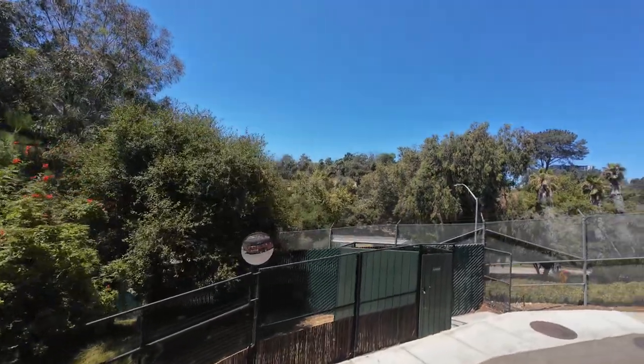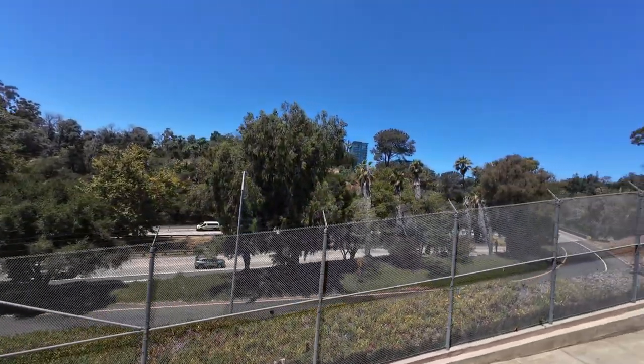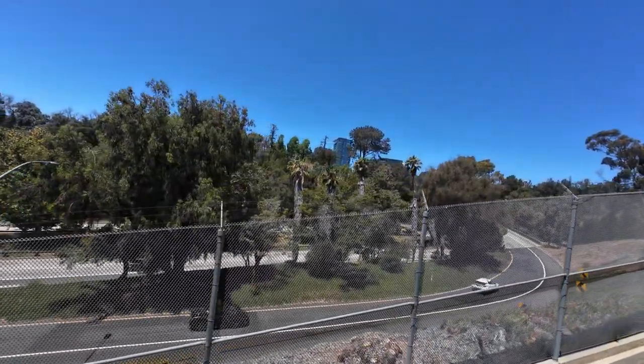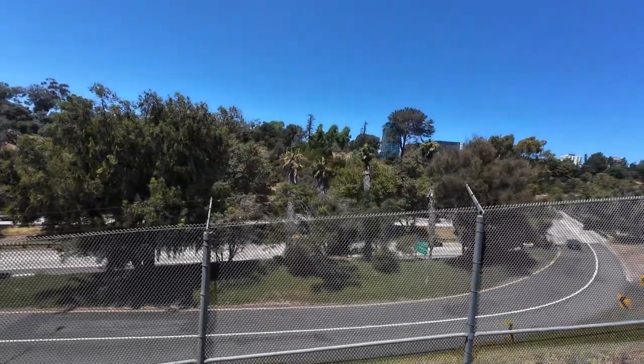All jokes aside, if you take the 163 freeway up north for about 40 minutes, you will find our sister park, the Safari Park. If you have the chance to visit there, you'll definitely want to go to the kangaroo habitat. You can actually get inside and be one with the kangaroos.